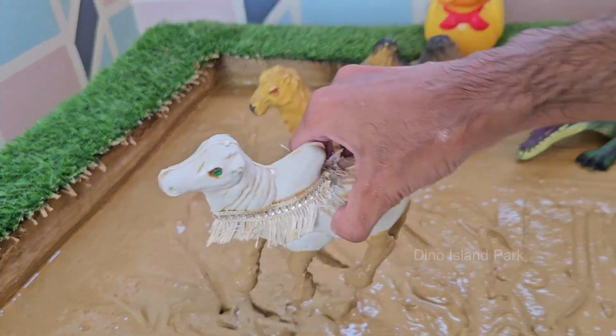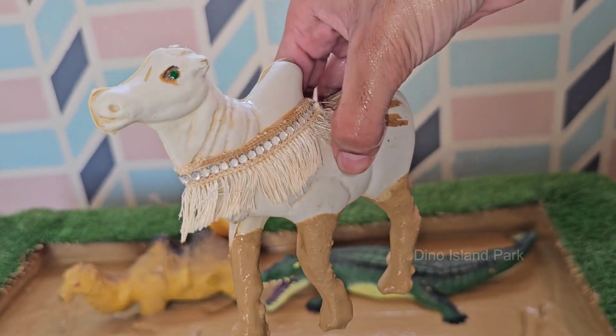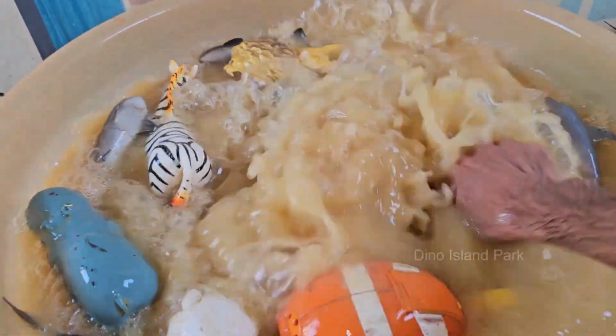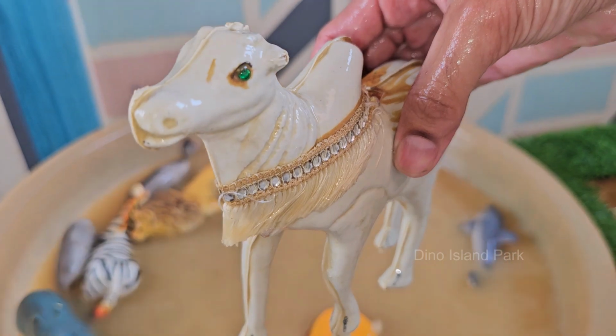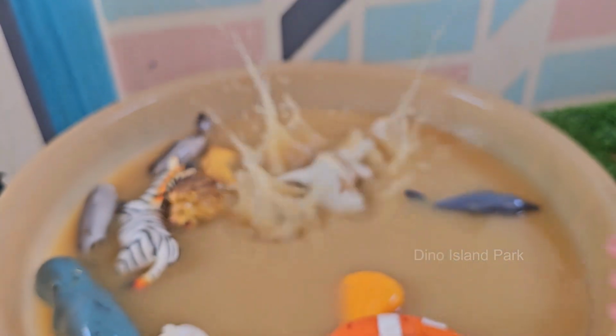Bulls are adult male cattle, typically referred to as bulls when they have not been castrated. The females are called cows, and the young are calves. Bulls are known for their strength, often used for breeding purposes in herds, as well as for working in traditional farming or ranching environments.